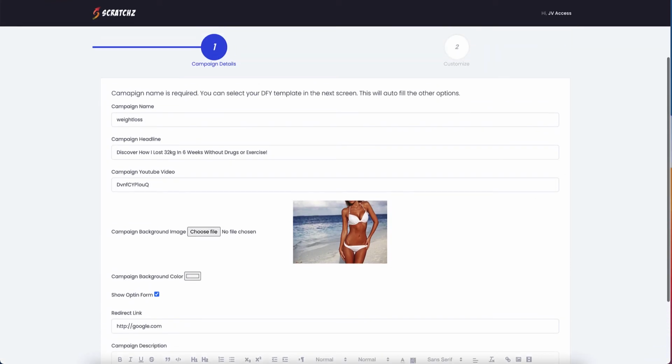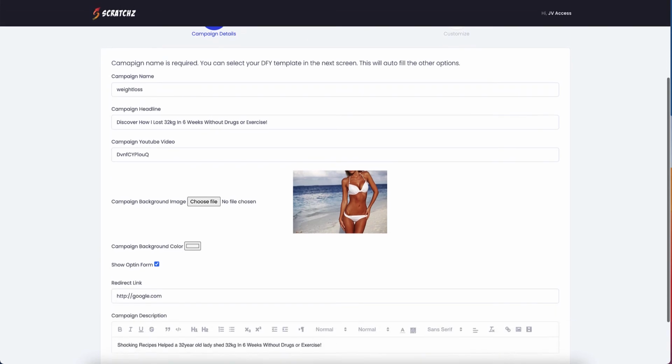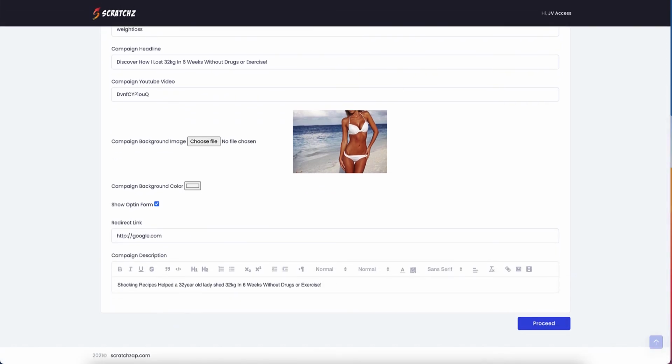So you would give it a campaign name, you would type weight loss, you would give it the headline that you're going to use, and then you would link a YouTube video if that's what you wanted to use with it. And that is one of the limitations with this. You can only be using YouTube videos. So if your videos are on Vimeo or somewhere else, you'd have to upload it to YouTube in order to be able to put that code there for you to put onto your landing page.